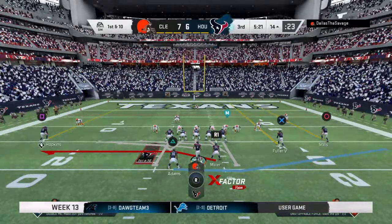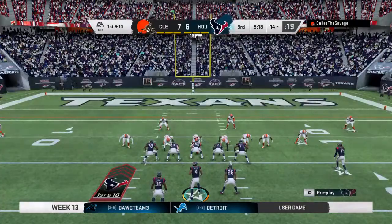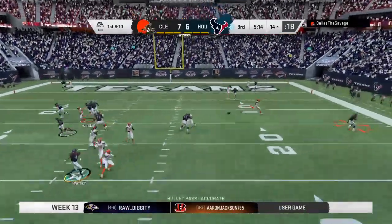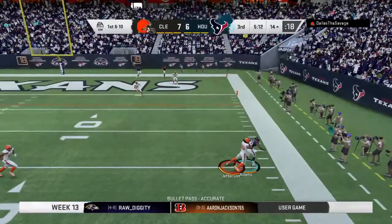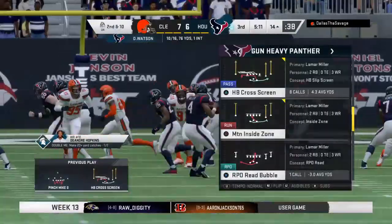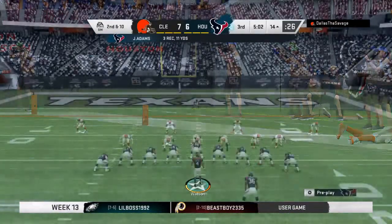Took till the second half, but finally a red zone opportunity here. It's first and 10 at the 14. After the run, Watson going to throw. Caught on the right side by Adams. No gain, and it's second down. They couldn't get anything going there out on the right side in the flat of the swing pass.